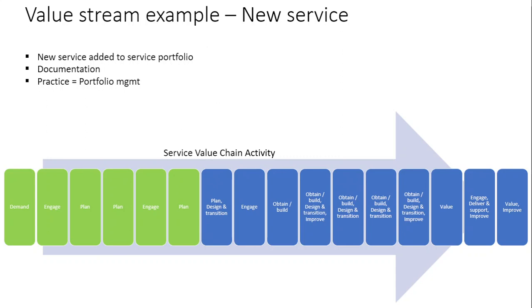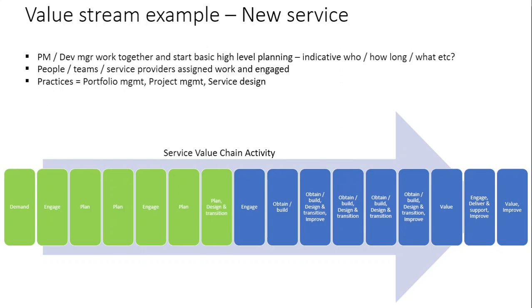Then as we continued on the journey and mapping this journey out, we got to the plan stage again, so it kind of went back to plan, and there were discussions around documentation. We added the new service to the service portfolio, and the practice there, as you might imagine, was portfolio management. Then we progressed to the plan, design and transition activity.